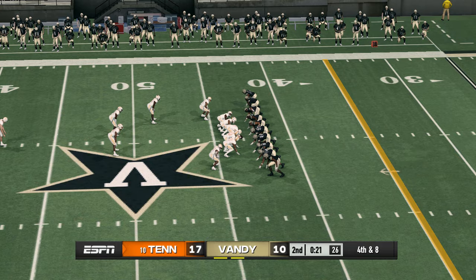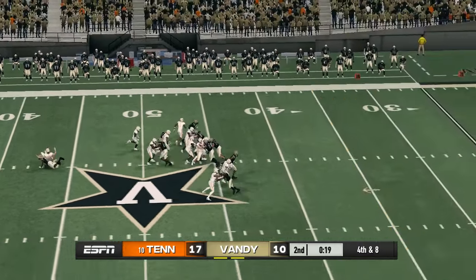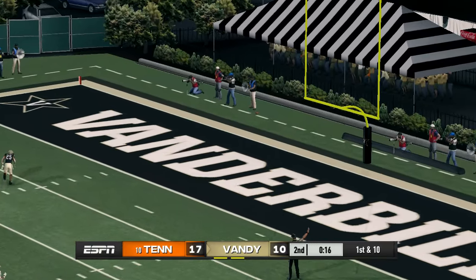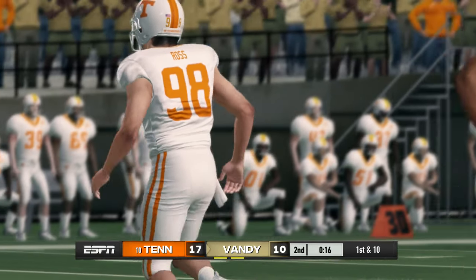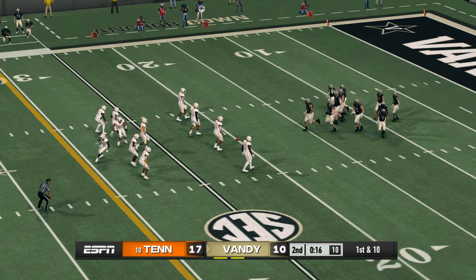Doesn't want to let the punt returner have a chance here. He just wants to change field position. This one will go into the end zone, and they'll bring it out to the 20. In a game that's this close, you can't afford to waste possessions.